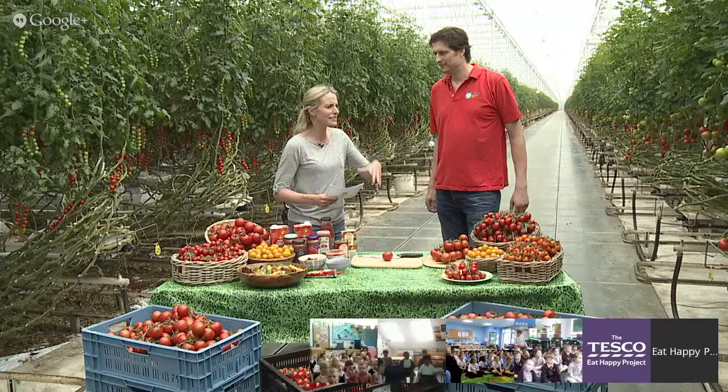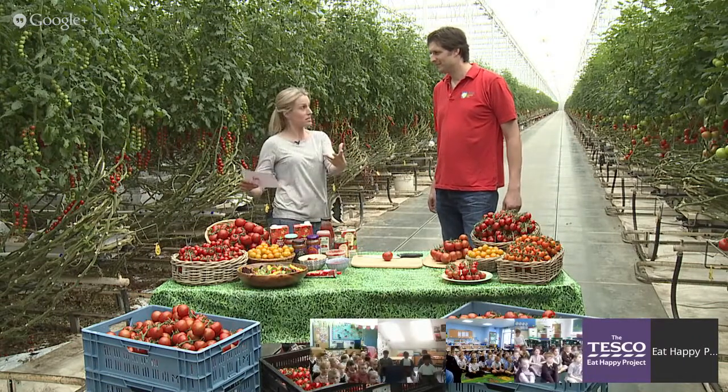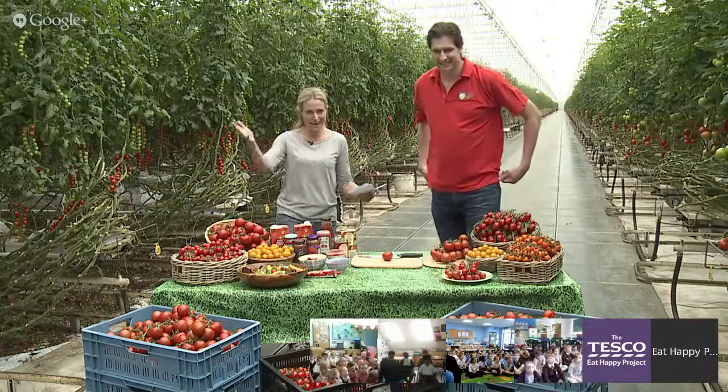Wow, fantastic. So the biggest tomato ever grown weighed 3.5 kilograms, Gert. That's according to Molly, is she right? I think she could be. That is one big tomato. That was one big tomato. Yeah. Well done, Molly. That's great learning.